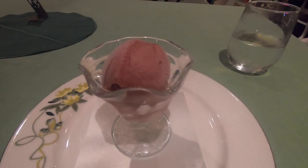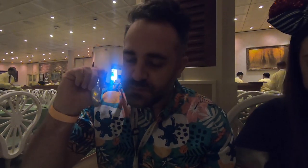Raspberry sorbet. I got this because I can't eat very much of anything. It's beautiful. That's yummy. I like sorbet. Very good. For people that can't have dairy or gluten, they do have you covered with a raspberry sorbet. I'm gonna say 4 out of 5 pods. Very tasty. No chocolate, sad days, but it's very good.